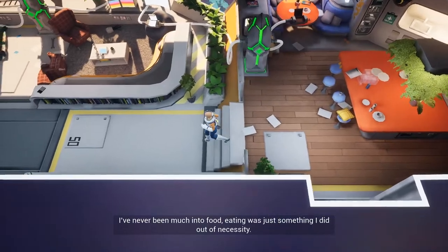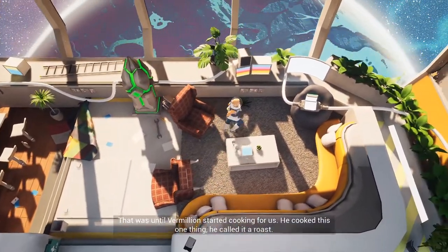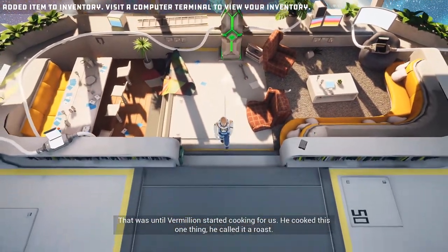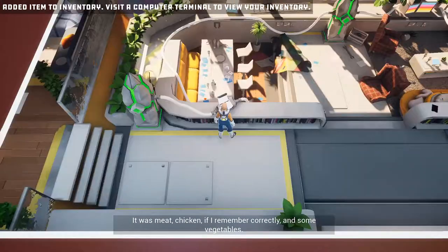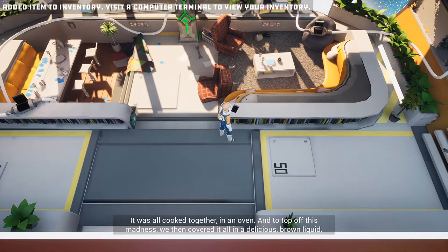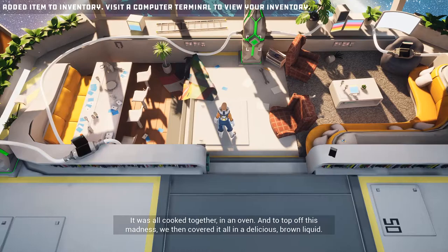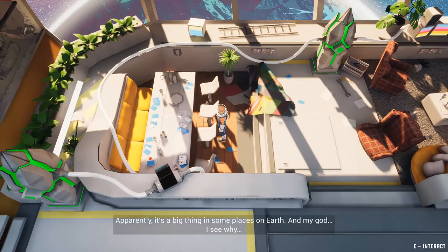I've never been much into food. Eating was just something I did out of necessity. That was until Vermilion started cooking for us. He cooked this one thing, he called it a roast. It was meat, chicken, if I remember correctly, and some vegetables. It was all cooked together in an oven, and to top off this madness, we then covered it all in a delicious brown liquid. Apparently it's a big thing in some places on Earth. And my god, I see why.